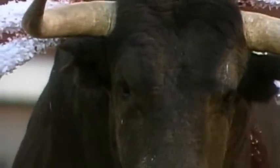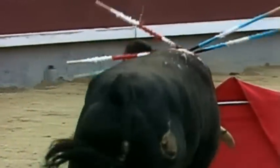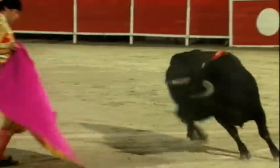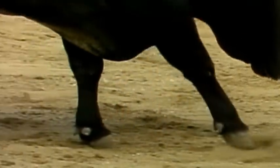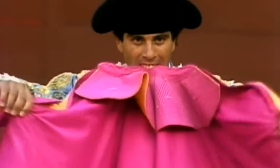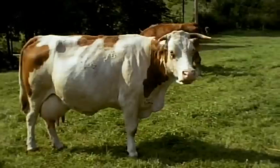The bull sees the same colour during a bullfight, or does it? Why else would a toreador wave a red cloth before a bull's nose? The truth is, it's the spikes in its back and the cloth's movement that provoke the bull. The coloured cloth might as well be grey. Bulls are completely blind to the colour red.